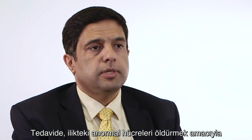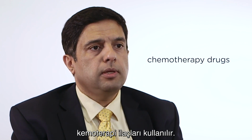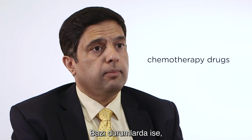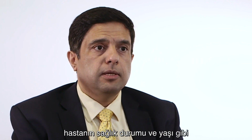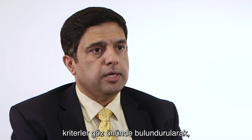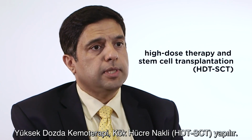Treatments which are used for amyloidosis are typically chemotherapy drugs used in combination to kill the abnormal cells in the bone marrow. Also, for some patients who are fit and fulfill certain very strict criteria, we can use an autologous transplant or a stem cell transplant to achieve the same goal.